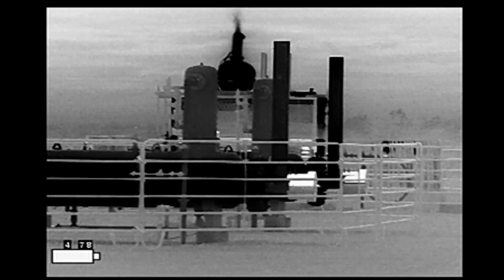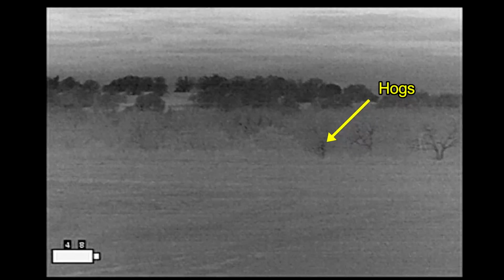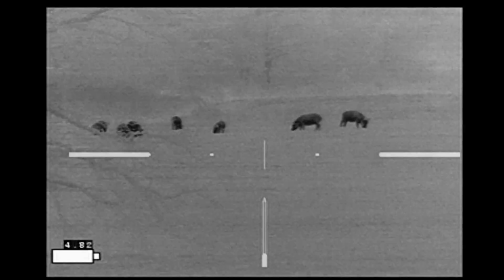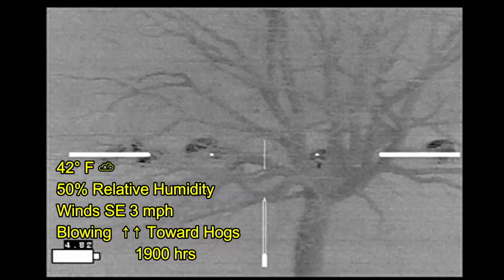When hunting up in North Texas, I've returned to a property that has this petroleum pad on it that has the compressor running all of the time. It's a raised pad in the middle of the property. The edge of the pad, you can see where the dotted line is, and beyond the pad, down slope, are all of these hogs.